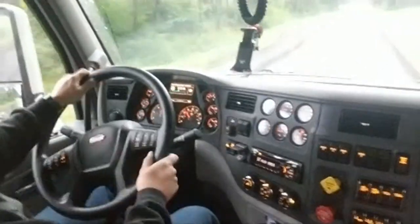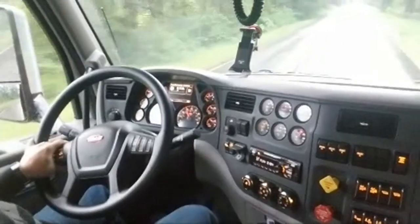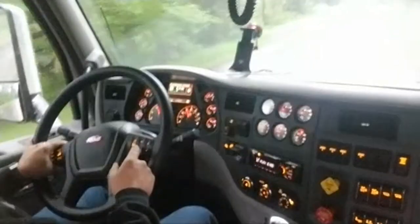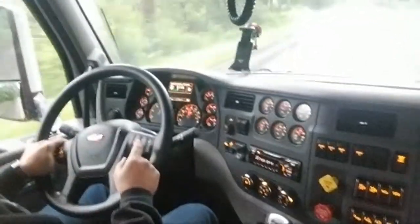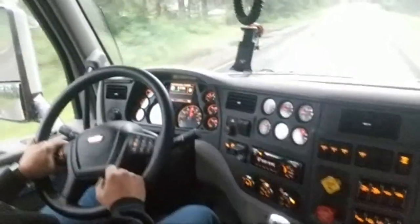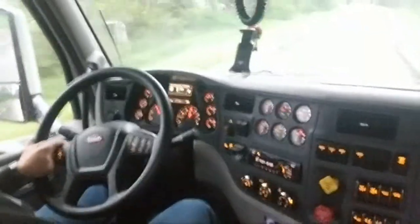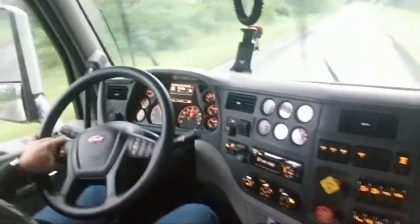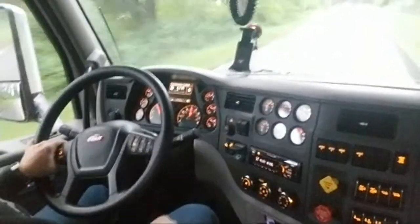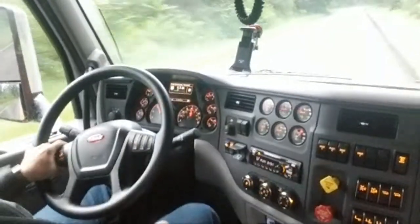Average 8.2. So I reset this trip meter at 1,160, so we've already gone 12 miles. We're not loaded right now though. So I wanted to see what I could get if I'm being real nice on the pedal.